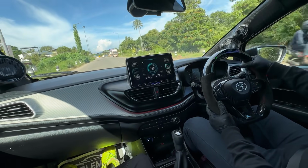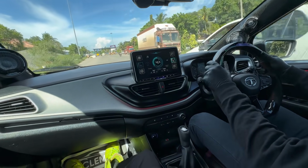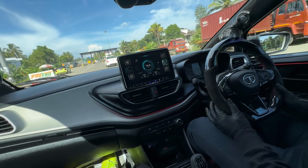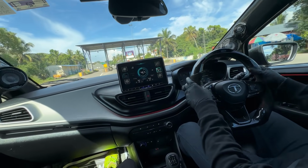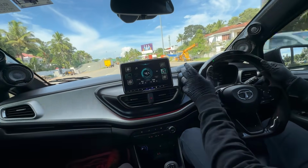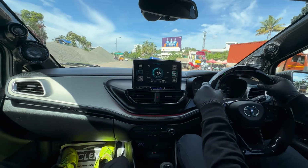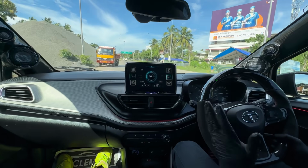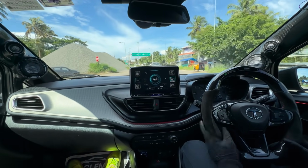When I say it's not comfortable, it's only because it is hard, because carbon fiber is a very tough material, and on top of that, this is Alcantara, but not a soft touch Alcantara. Which means, when you're holding this for like 7, 8, 10, or 12 hours, after a certain time it's going to start hurting all these areas, your inner palm. That is the only downside. But other than that, I have enjoyed my long drives in this car.